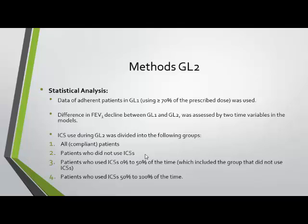The ICS use was actually divided into 4 groups, which is a little confusing. Either every compliant patient, which was 100% compliance with ICS in the follow-up group, GL2. This means it all depended on what their physician thought was fit in the follow-up. They could have stopped the inhaled corticosteroid if they didn't think they were getting benefit, or they would have continued it. So GL2 ICS use was divided into all compliant patients whose physicians just stopped the inhaled corticosteroid, patients who used it 0 to 50% of the time, or those who used it 50 to 100% of the time during that 5-year follow-up part. Is that clear?